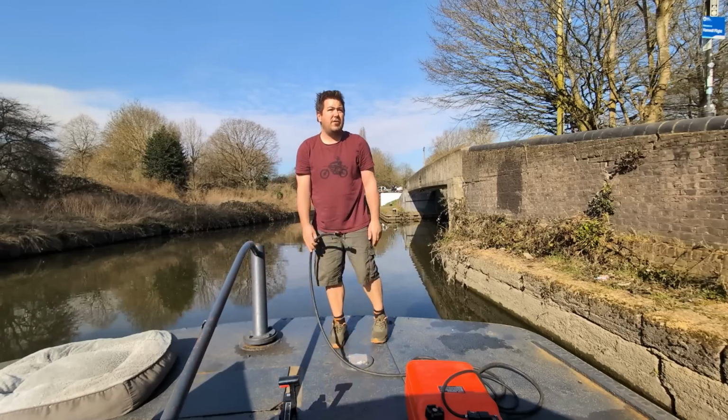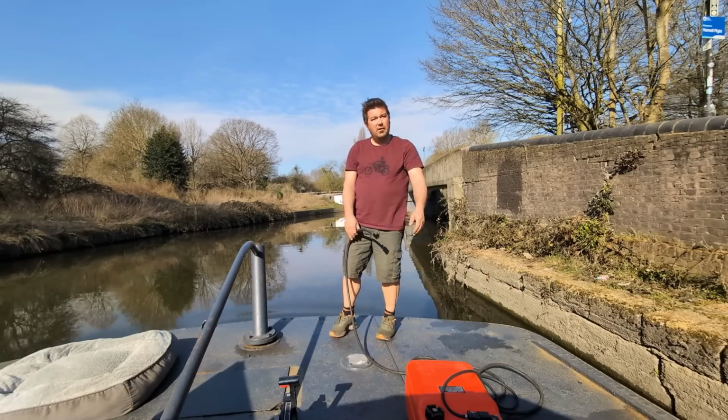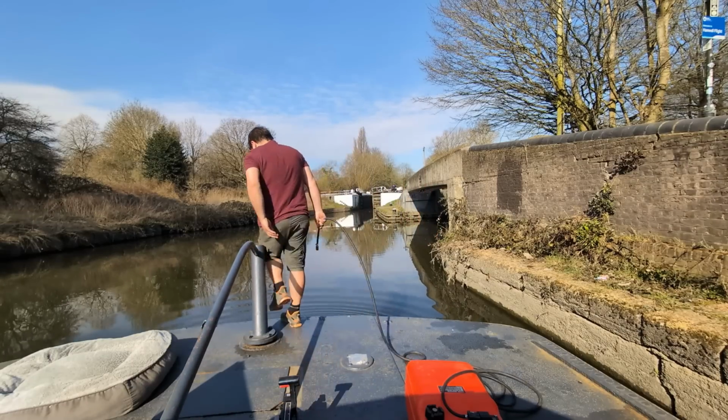Barley's running up and down the tow path. What are you doing, Barley? Come on.